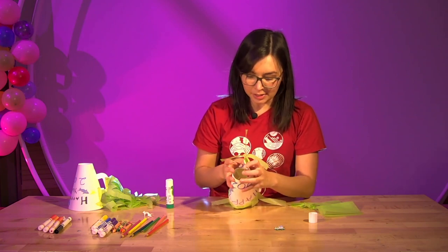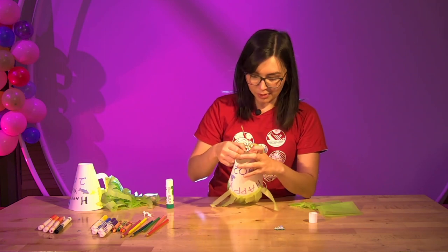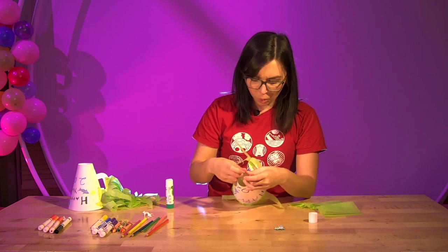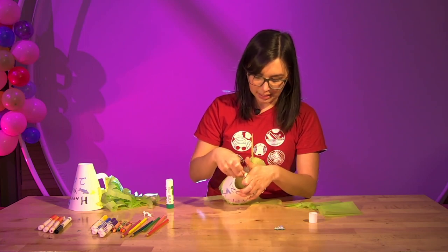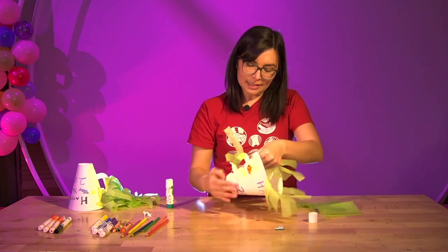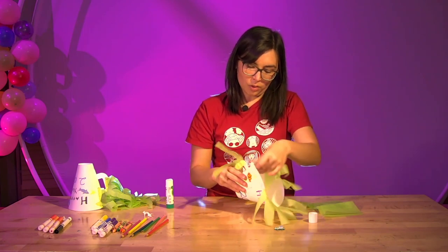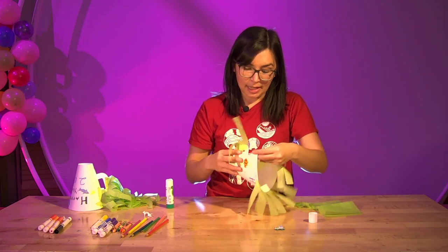So this is the section that I said you may need an adult to help you put it together. It can just be a little bit tricky to fit the things into the hole and have it stay. So this might be a good time to grab your adult and have them help you. If it comes undone, that's all right. Just keep trying to get it into those holes. And you may need some glue or tape to help keep the tabs where they need to be.